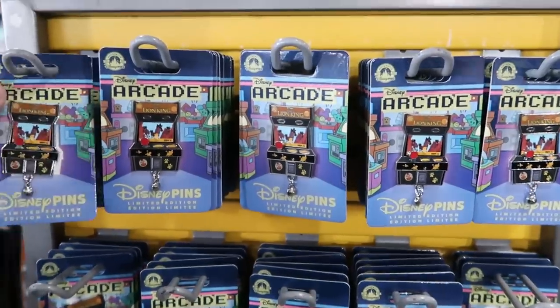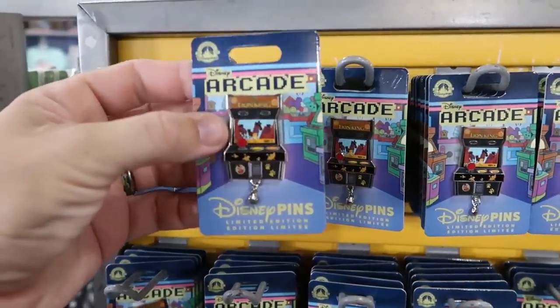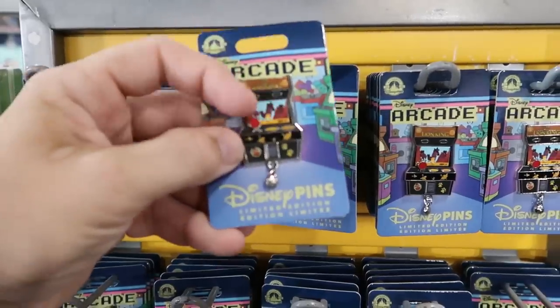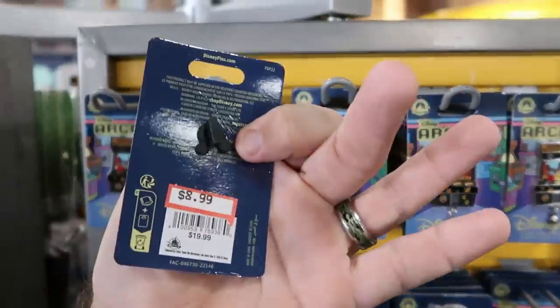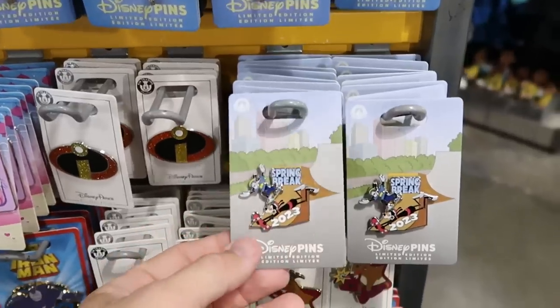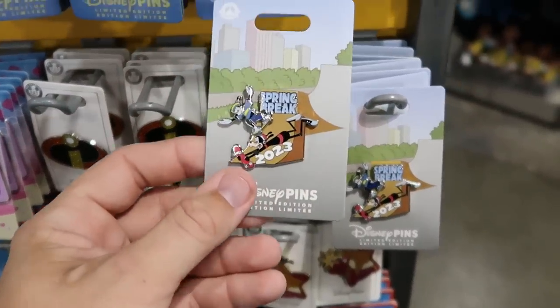One of my favorite pins at the outlet right now has to be the Disney arcade pins. This one is the Lion King arcade machine. Like, the little handle actually moves, which is really cool. $8.99 from $20 for them. And then over here is the Spring Break 2023 pins, where you have a Goofy there.